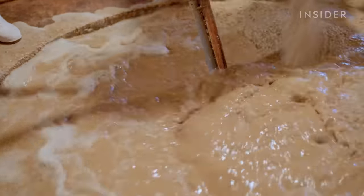This is the most physically taxing step. And it can take 2 hours just to grind the ingredients.